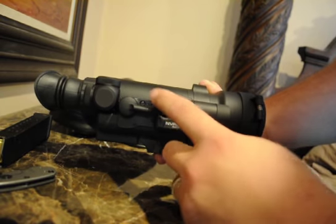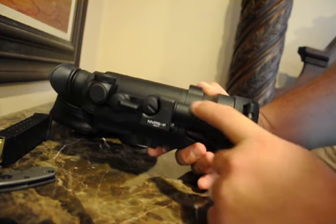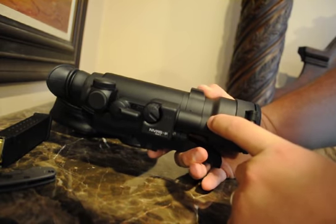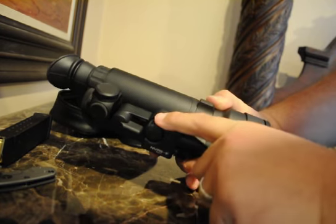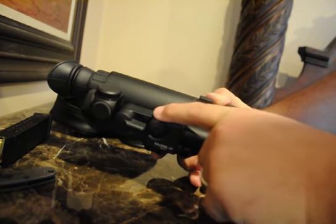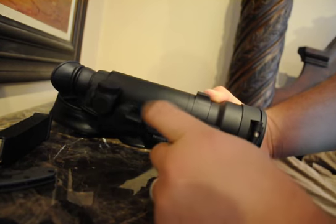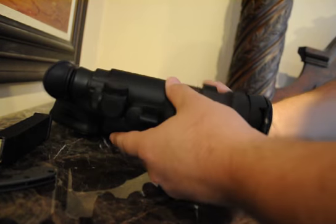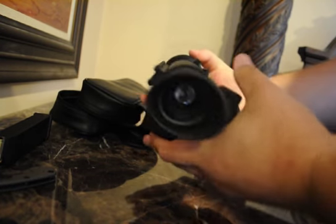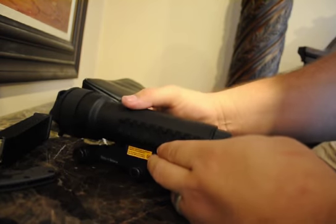So controls are here. This, if I were to flip this down, would turn the night vision on. One more down would activate the infrared illumination, and this controls the reticle brightness. So you can actually turn the reticle off with this, or you can dial it really high. It is a green night vision with a red crosshair. It also has a pick rail on the side for an extra infrared illuminator.